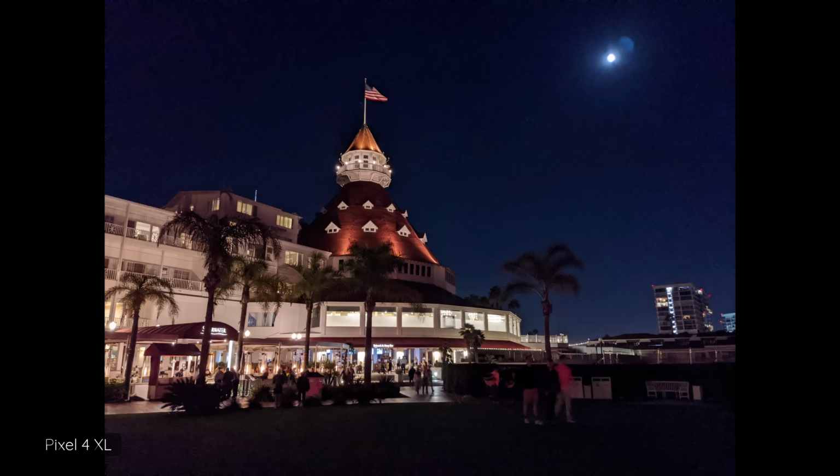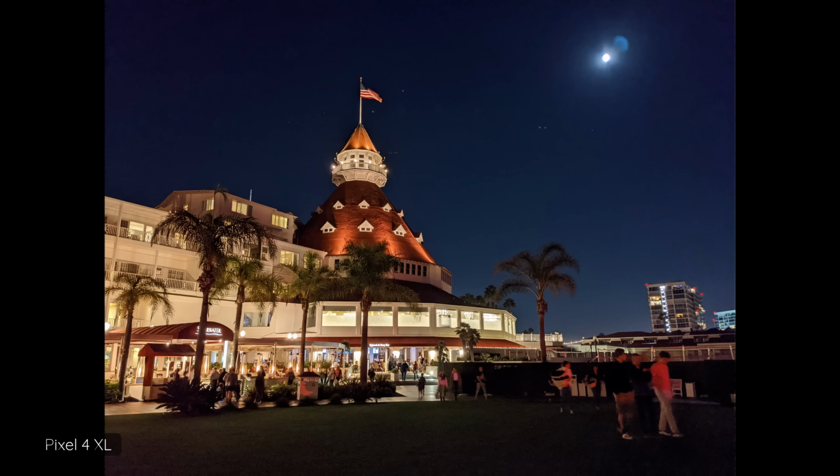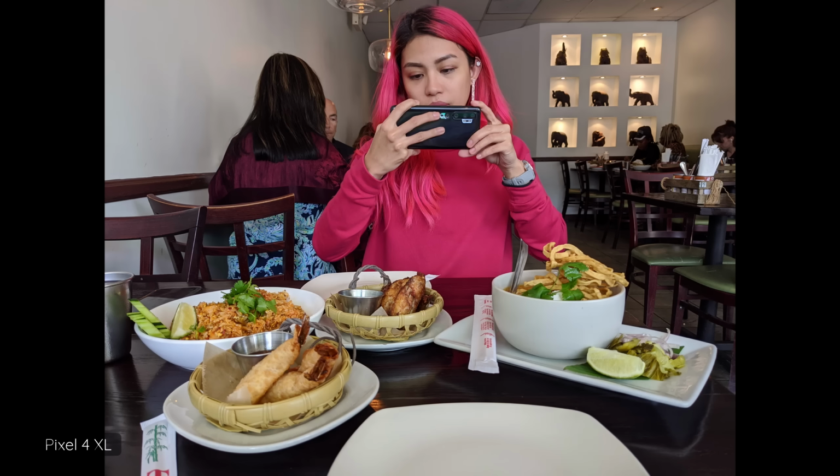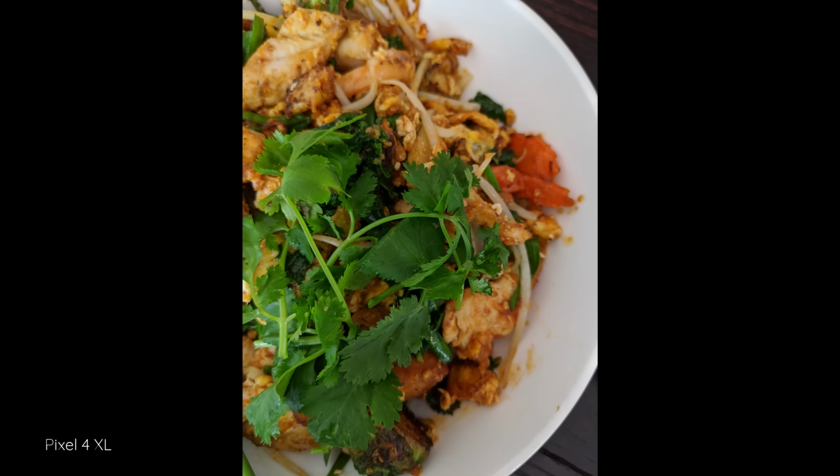Do I use zoom all the time? No. Do I wish there was a wide angle? Absolutely. But I'm using what I was given, and you know what? For the last number of weeks, I have enjoyed the picture taking experience that I've been given on the Pixel 4 XL. Now, the new camera features are noteworthy, but perhaps not totally necessary for most.